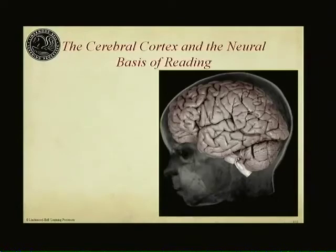For the moment, I'd just like to show you three areas that are typically found to be active during reading in the typical brain. And usually are unactivated or at a lower level of activation in the brains of people who don't read well.